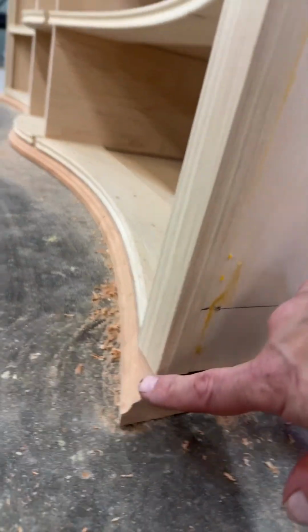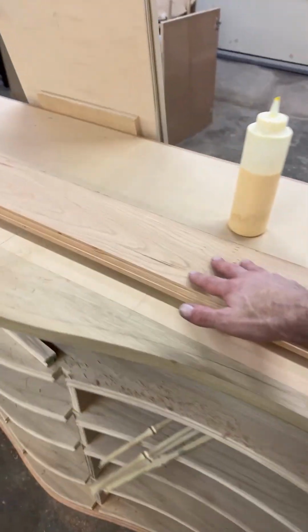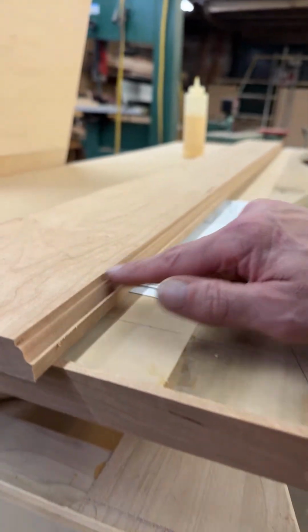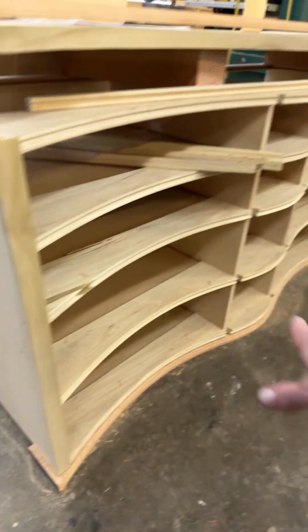So if you look at it from the side, you can see what we've got going on with the base. Base curves along there as well. And the way that you do that is with a lot of jigs. So the profile for the base looks like that. It's essentially a Roman ogee, right? That's the profile that's going to fit all along the base, and it'll wrap around the side, and then of course it'll get feet.